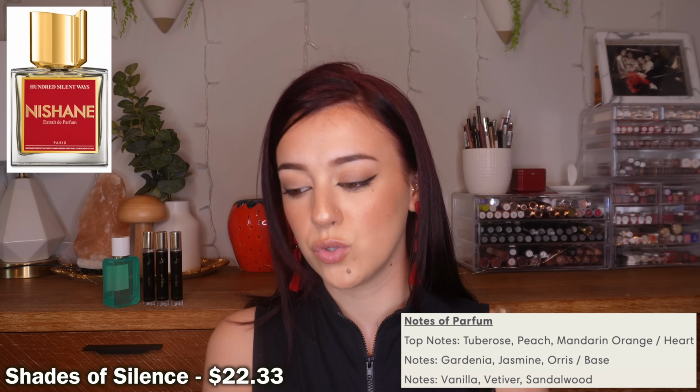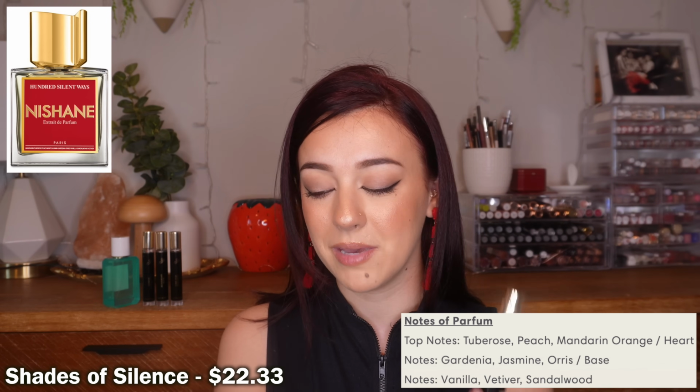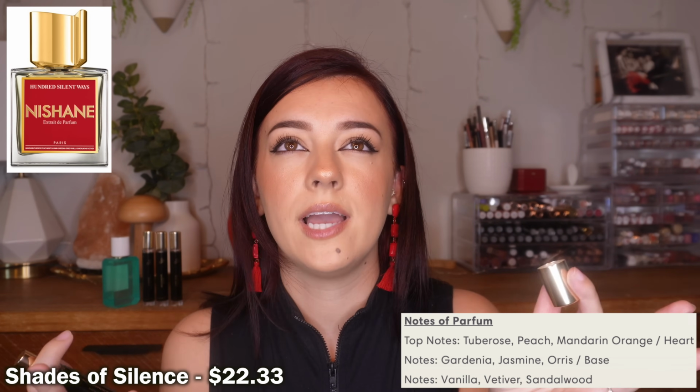And after smelling this, I totally get the hype because this is delicious. This has top notes of tuberose, peach, mandarin orange, middle notes of gardenia, jasmine, orris, and base notes of vanilla, vetiver, and sandalwood. I don't know why, but this is giving Nivea cream in the best way. I don't know if that's necessarily a great description for some of you, but for me, that's amazing because I love the smell of the original Nivea cream. But make that smell perfumey and sexy, it's this.